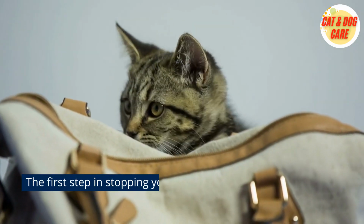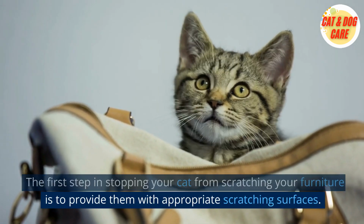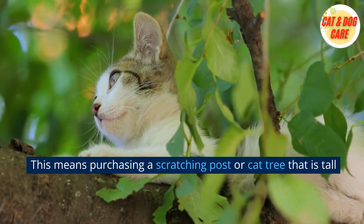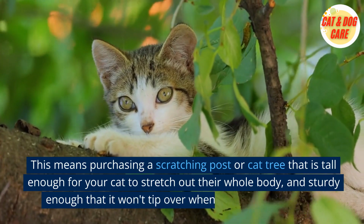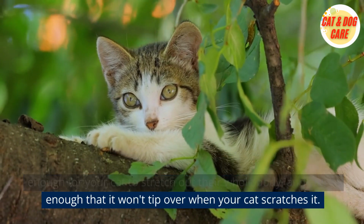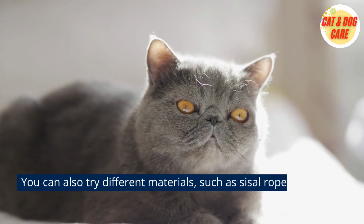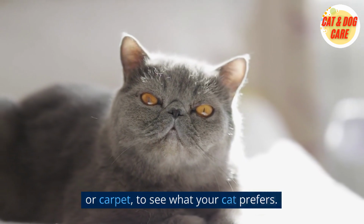2. Provide appropriate scratching surfaces. The first step in stopping your cat from scratching your furniture is to provide them with appropriate scratching surfaces. This means purchasing a scratching post or cat tree that is tall enough for your cat to stretch out their whole body, and sturdy enough that it won't tip over when your cat scratches it. You can also try different materials, such as sisal rope, cardboard, or carpet, to see what your cat prefers.